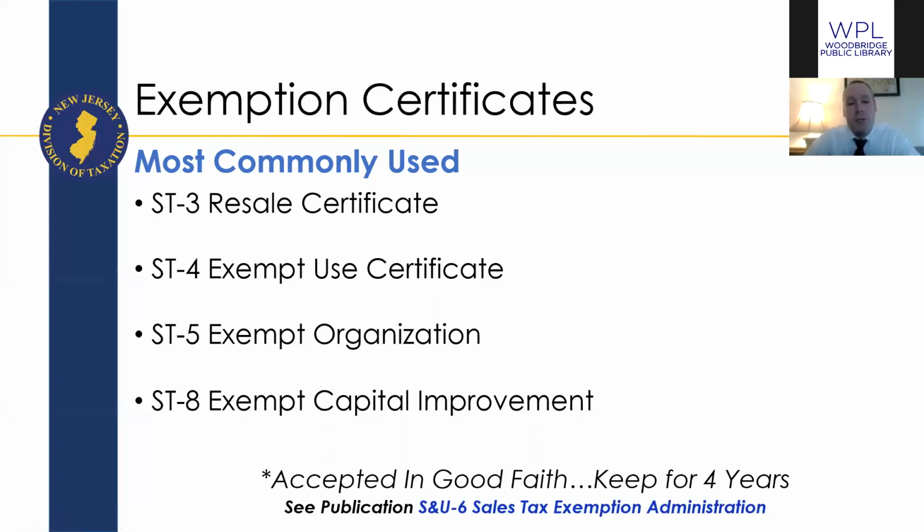So these are the certificates we're going to talk about today. These are not the only exemption certificates we have on our website. We have many more. These are some of the most common. The first one is the one we just went through, the ST3, the resale certificate. The second one is the ST4, the exempt use certificate. The next one is the ST5 exempt organization. I'm not going to talk too much about that, but I will mention pertinent things about it. And the last one is the ST5 exempt capital improvement certificate. When you use these exemption certificates or are presented with these exemption certificates, keep a copy of these in your records for up to 4 years in case you're audited.